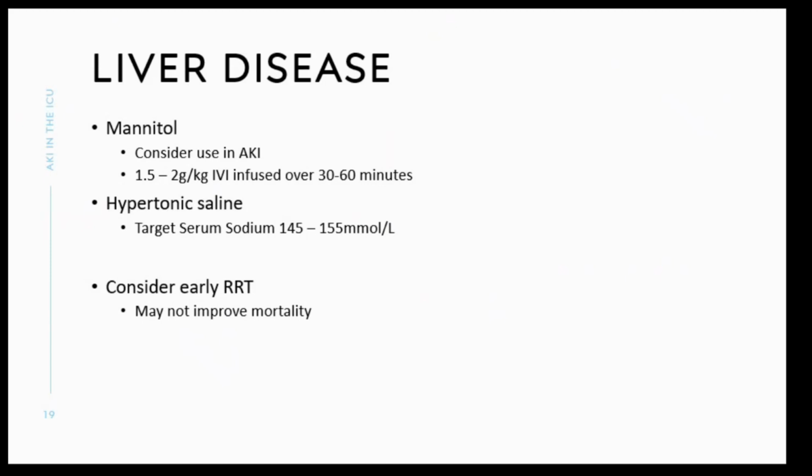And then hypertonic saline is the other option, targeting a serum sodium of 145 to 155. And again, considering early renal replacement therapy as a means of managing that hyperammonemia. There's a special HEPA filter as well that specifically reduces the bilirubin separately, so you can put it in series, a normal dialysis filter and a HEPA filter, or you can just alternate. So you can use one filter for clearing the small molecules like urea and the middle molecules like beta-2 microglobulin, and then at another time dialyze patients with the HEPA filter that specifically removes the bilirubin.